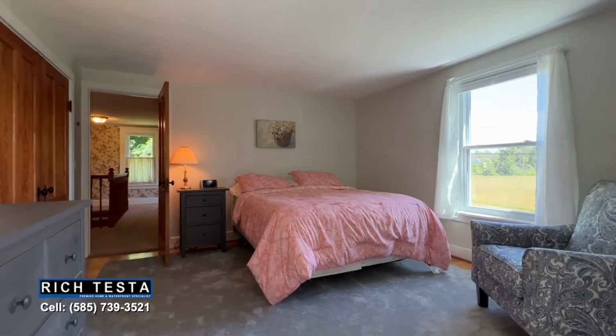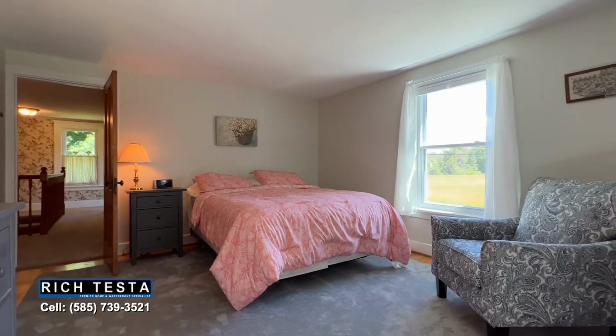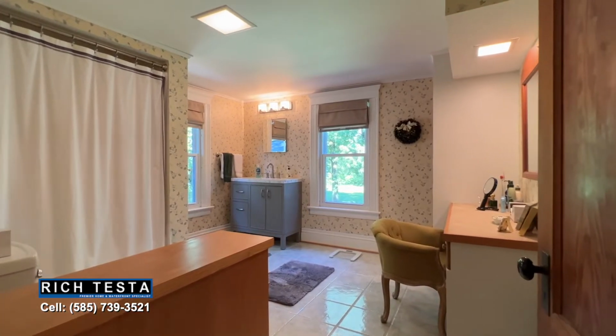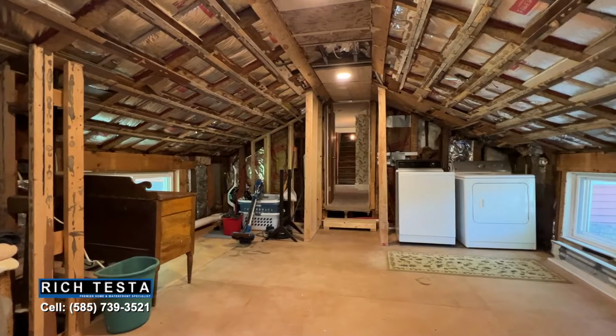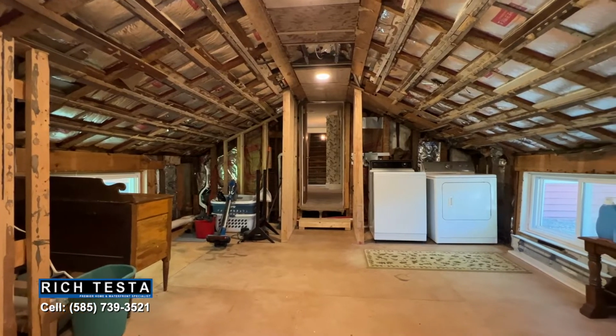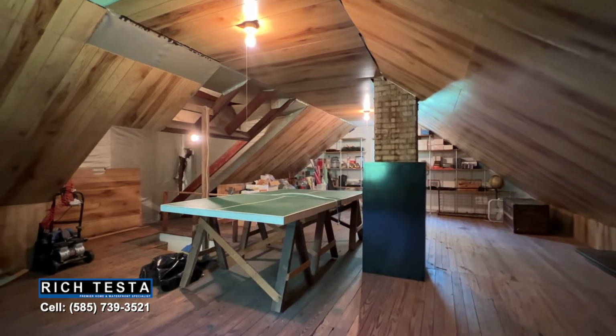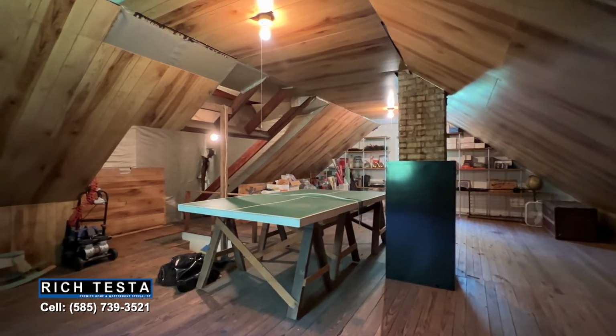The exceptional charm and space continues upstairs with 3 spacious bedrooms and an expansive full bathroom to pamper yourself, plus a laundry room or potential bedroom, and a walk-up attic with cathedral ceilings and endless potential.